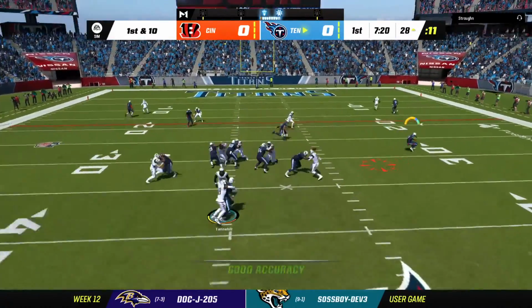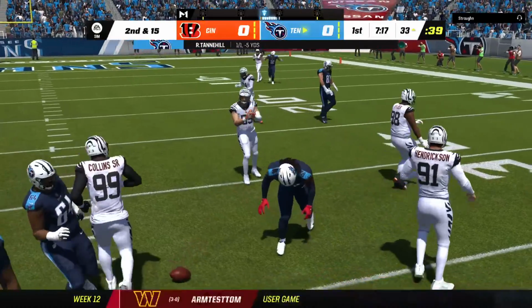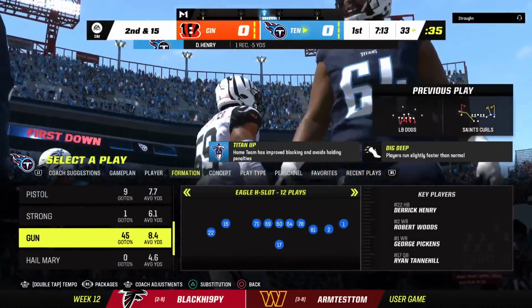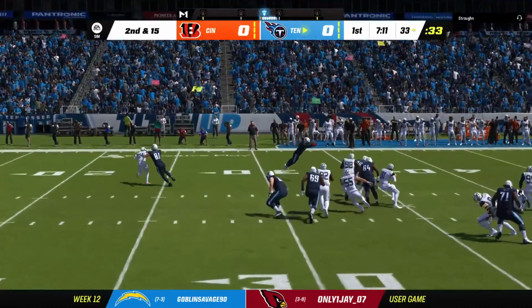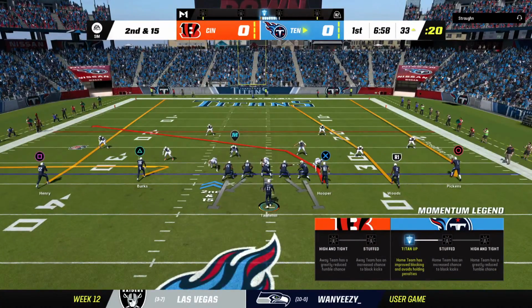On first down, it's Tannehill, and right side, Henry's got it. And he went nowhere. Well, he went backwards, back to the 33. So it goes as a completed pass, but they lose a full 5 yards. That play was well covered. Just tried to check it down. Unfortunately, not able to find any yardage on that one.